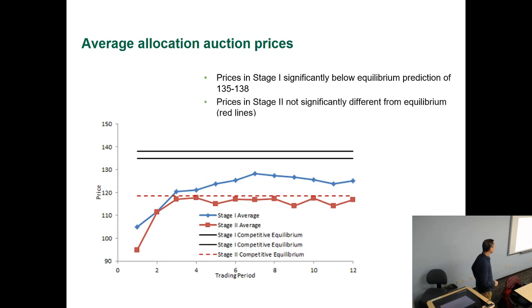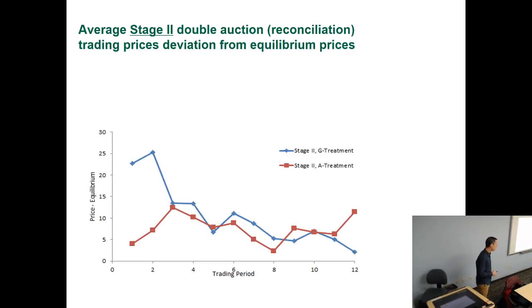The cases for stage 2, that's comparing the red data to the red prediction. There's no significant difference there. There should be 118 in both cases. This is based on the expected level of R&D that would lead to lower prices.